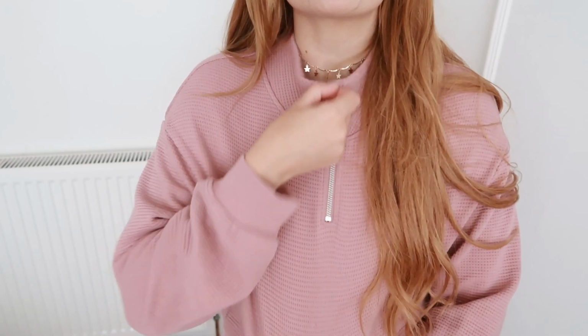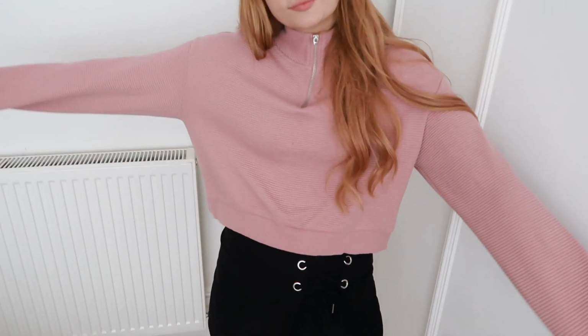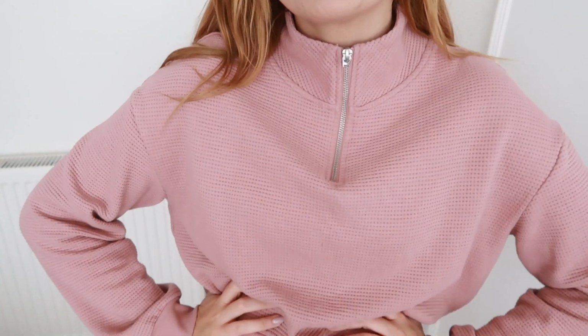This is just a sweater. It's kind of like a waffle knit, and it's got one of those 3/4 length zips that seem to be everywhere at the moment. And I saw this, it was like £3.50 or something like that in the British Red Cross, and I had to pick it up. It's kind of cropped, but I think it would look nice with a skirt and just great for chilling around the house.